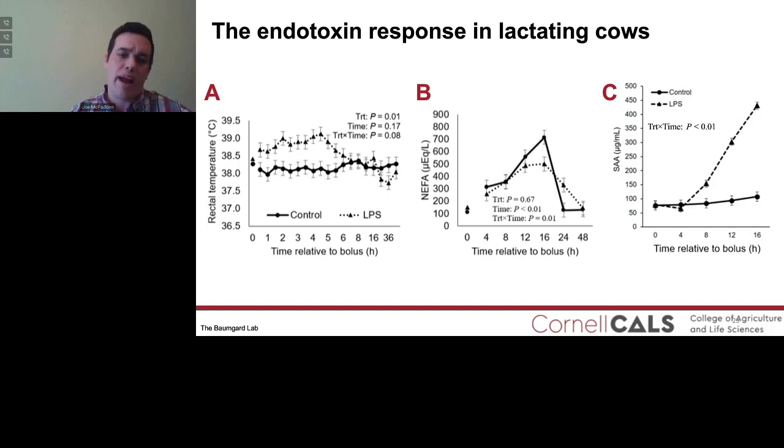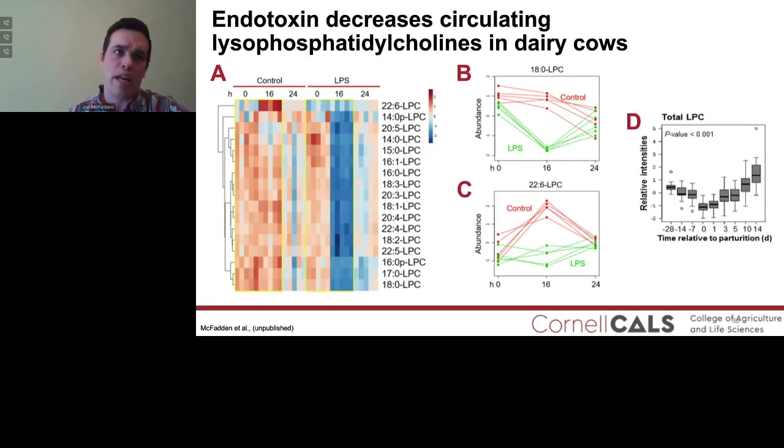Well, what was important here is in panel C that when he gave the endotoxin, there was the activation of the acute phase response, an increase in serum amyloid A. He also saw changes in LPS binding protein. These animals were experiencing a pathogen infection and were responding accordingly. Well, we took all the plasma samples from all the time points and liver tissue, did our omic work, and long story short, we noticed marked reductions in lysophosphatidylcholines.